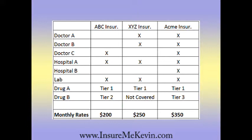And remember that Drug B is going to cost a little bit more per month because it is in Tier 3 with Acme Insurance. For some people, they will take the savings provided by ABC Insurance and pay out of pocket to see doctors A and B out of network if necessary. XYZ Insurance is still less expensive than Acme, it just doesn't cover Drug B. Again, how essential is it that you have Dr. C or Hospital B in network? Perhaps you can meet with your doctor to find another suitable drug that is on the XYZ Insurance drug formulary since your current brand name drug is not covered.